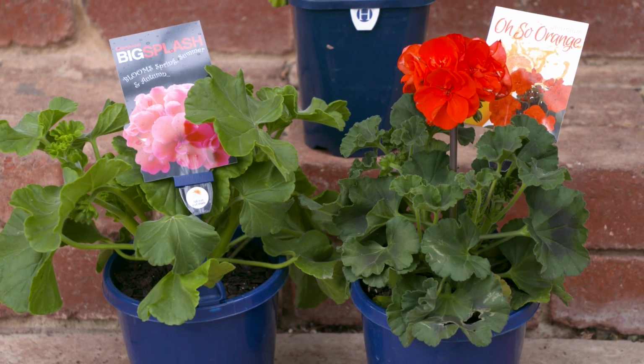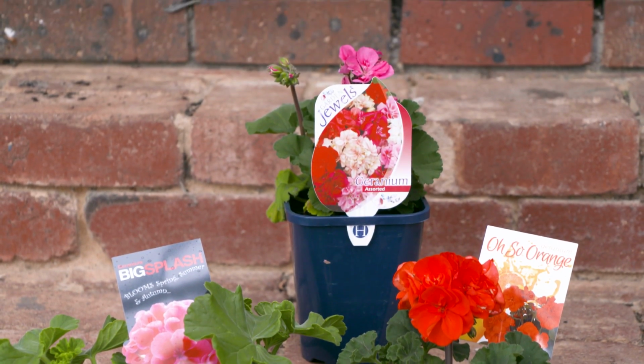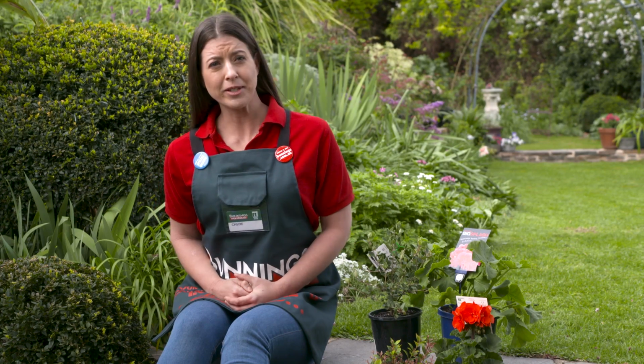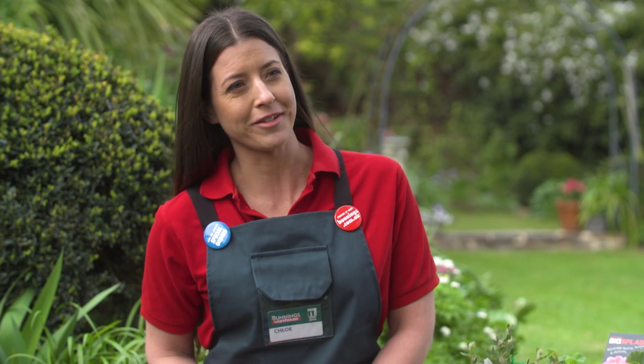There's heaps to plant this time of year. Give the garden a splash of colour with geraniums. They're hardy and have fabulous bright flowers. Salvias are another good choice for hardy. If you're unsure what to do, just come into our store and find one of our garden experts and we'll be able to point you in the right direction.